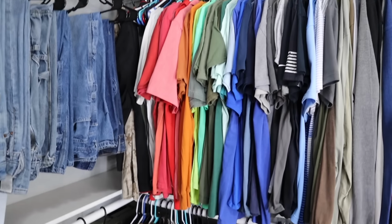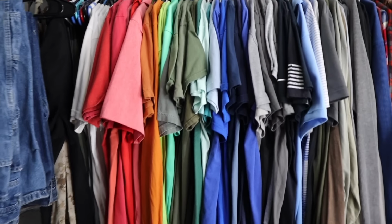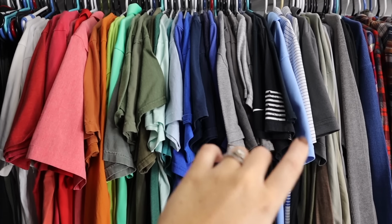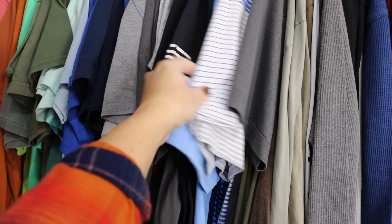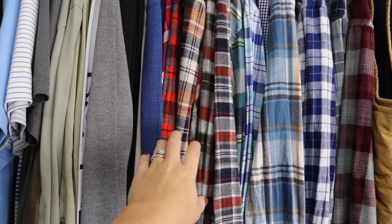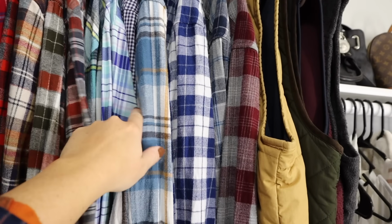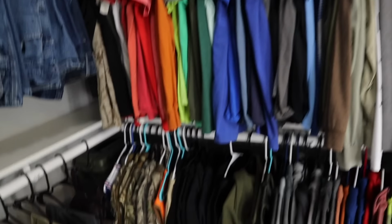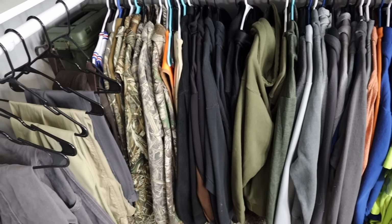But for his t-shirts, I did do them in the rainbow colors, so I sorted them white, red, orange, yellow, green, blue, gray, and black, and that's how I sorted those out. Tried to do the same thing with his shorter sleeved and long sleeve as much as I could. And then I also did the same thing with his flannels, so like red to orange, green, blue, and then violet. And then I've got his vest over there. And then this stuff here, it's all pretty neutral, so I really didn't mess with it too much.